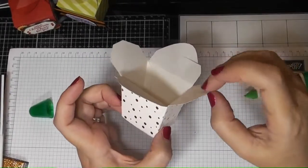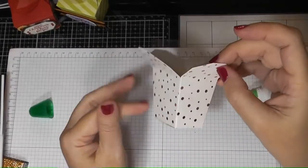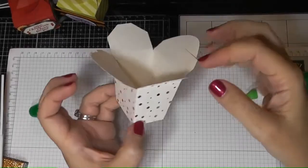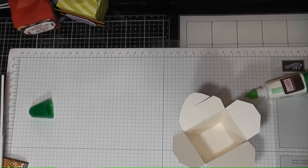I could see making these and putting them in place settings at Thanksgiving. I could do these for all sorts of things, New Year's Eve, especially with this sparkly paper. All right, now we've got the box set there.